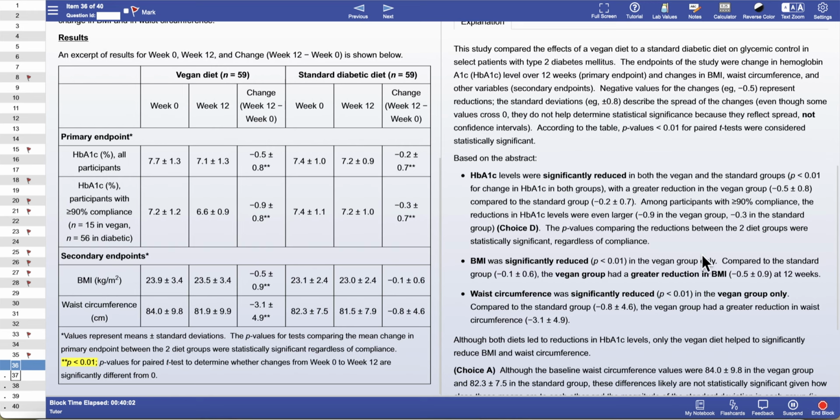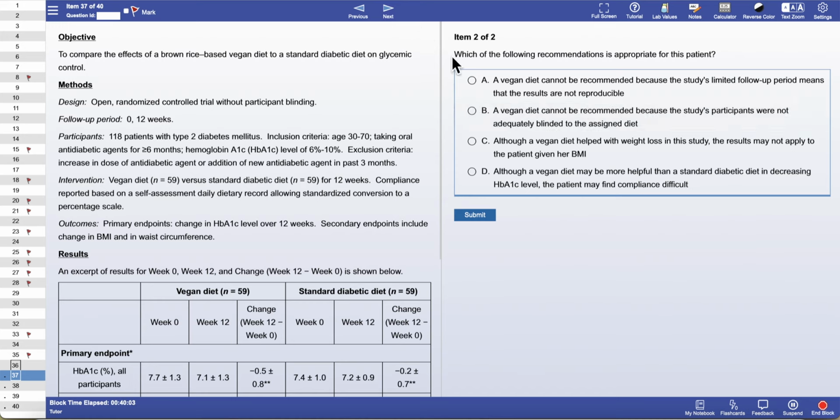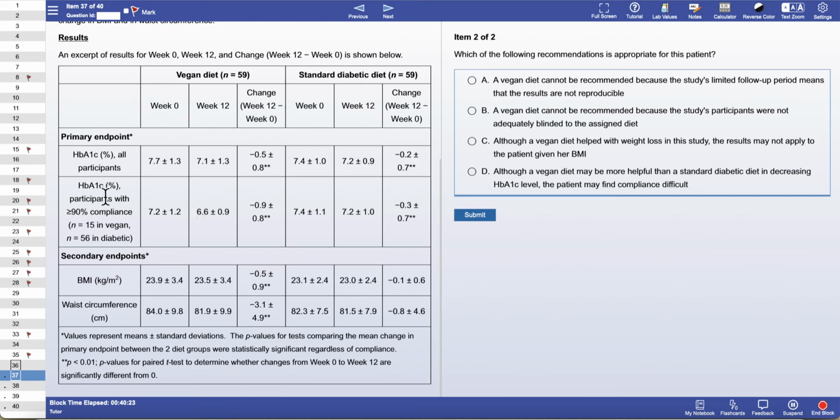I wonder if it says anything. All right, we'll just move to the next one. Which of the following recommendations is appropriate for this patient? Okay. Was there a lot of drop off? I don't know. Yeah. Huh.